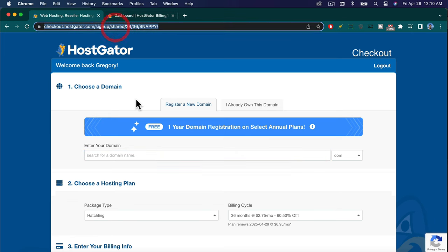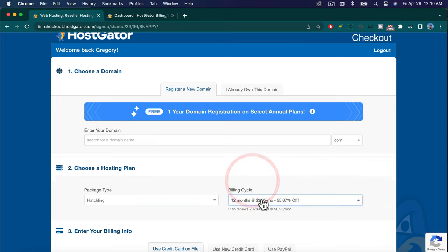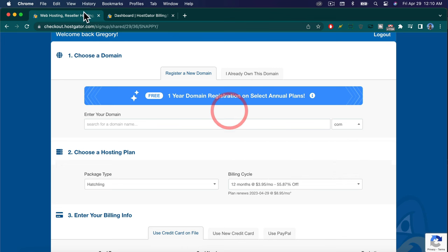So here we are in the HostGator order form. We can see that for 36 months, we get the price of $2.75 per month, or for 12 months, we're going to get the price of $3.95 per month. But what if you want to get an even better price than what you see here? Well, I can help you with that.